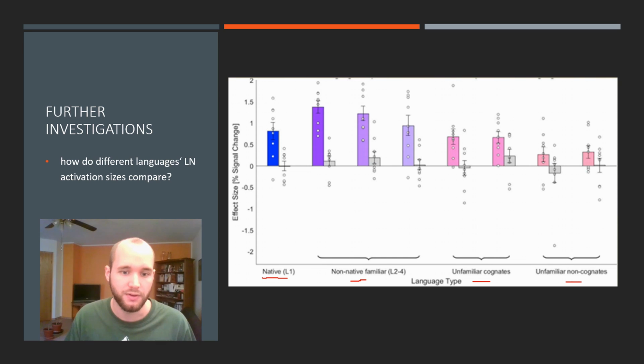And what we see first of all is for the native language condition, we see a replication of the findings of the preceding study. So you really have small activation size indicating a pretty efficient language network. But then looking at the other conditions, we see quite a different pattern.